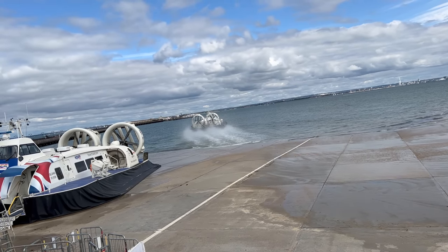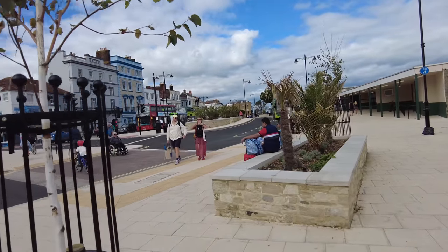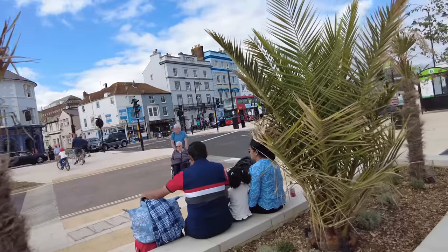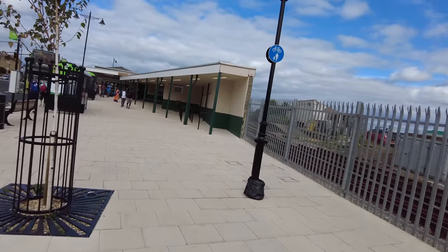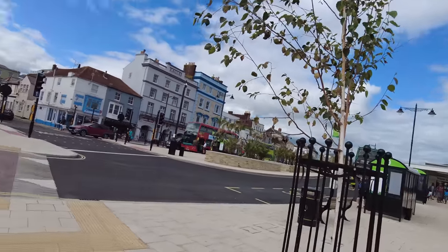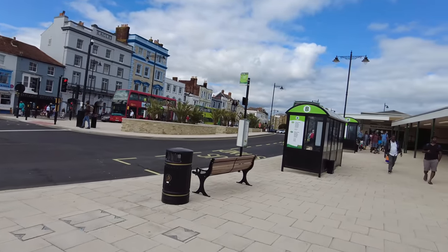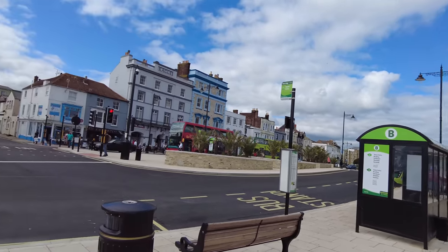Just like that, we are in Ryde. Ryde? Rye? Ryde. So yeah, never been here before. We'll have a quick look around the area. They do have a pier just up there, so we'll go and check that out and look around the local area. It's like a typical seaside town at the moment though. We've got about 4 hours to kill, so let's go and find something to do.